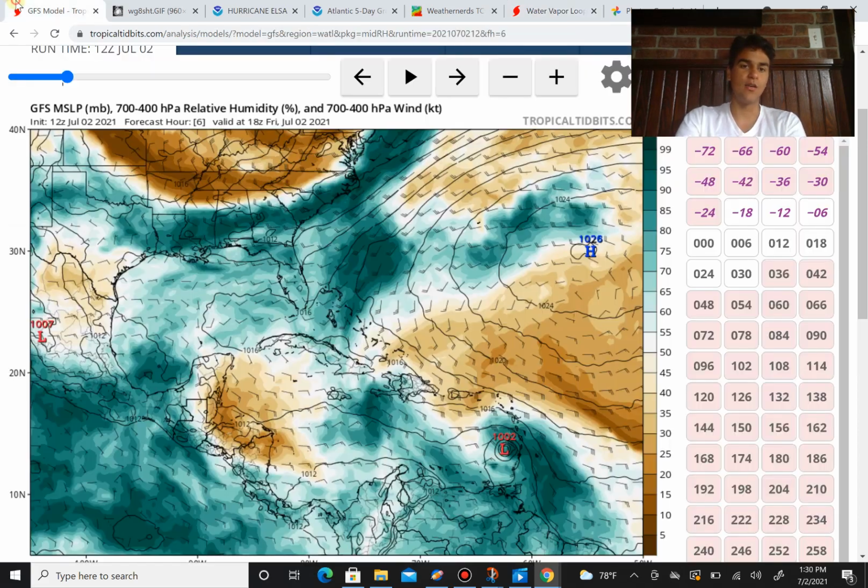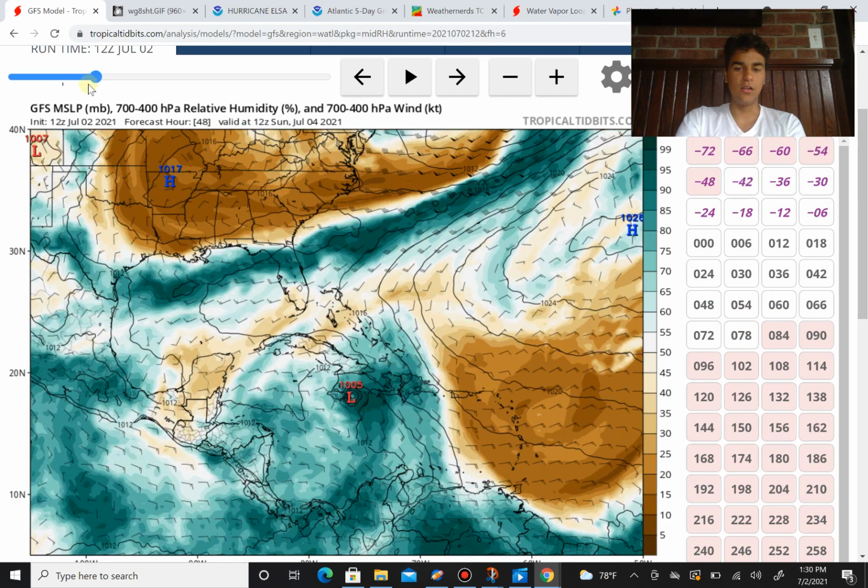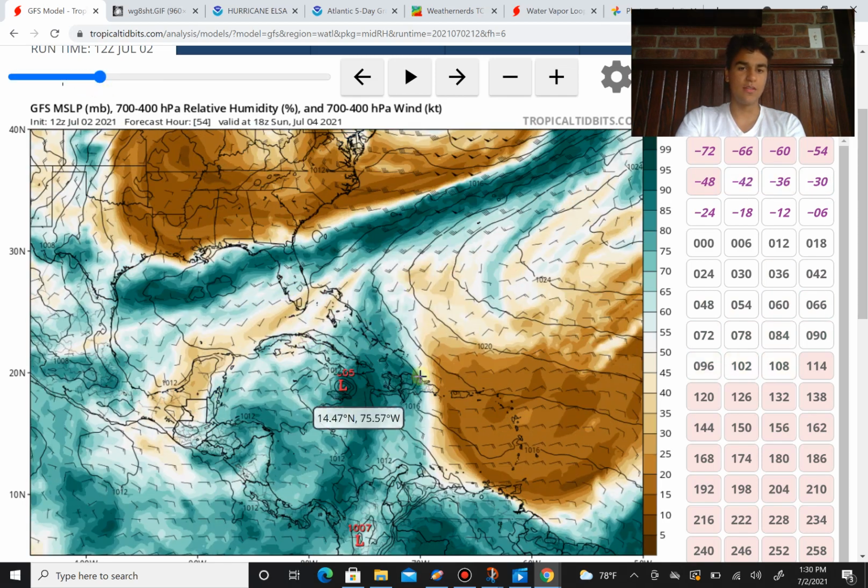And you might be asking, well, what about beyond Hispaniola? What about beyond the 2 to 3 day mark? Well, that's when it becomes interesting and a little bit more uncertain, because if we were to take a look at the relative humidity in the middle levels of the atmosphere, you see that the storm is still very moist in this area, and the dry air isn't much of a problem.